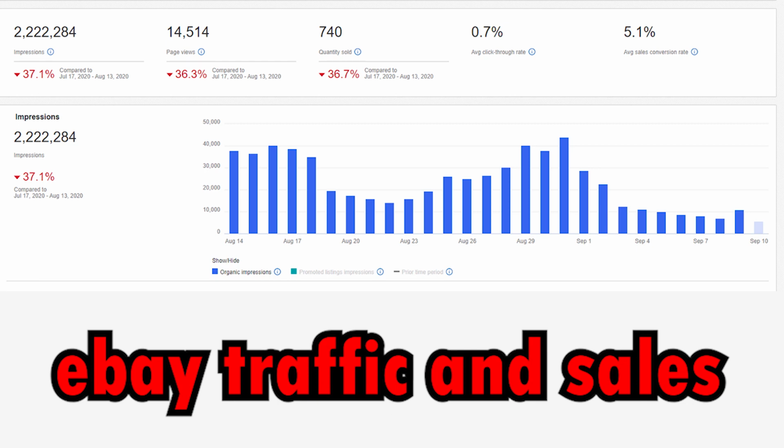While you're restricted, you can still sell, but eBay cuts your traffic and item visibility in the search. You also can't list new items or update stock. Not the worst thing to happen, but you definitely want to avoid it.